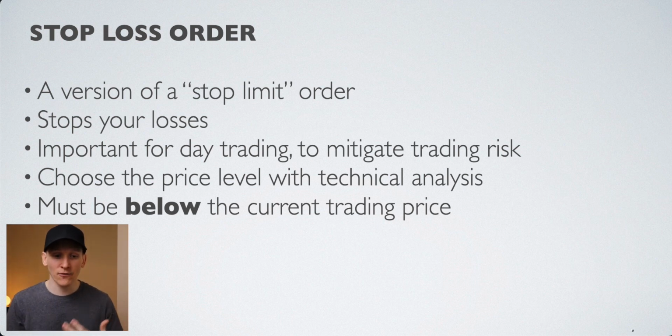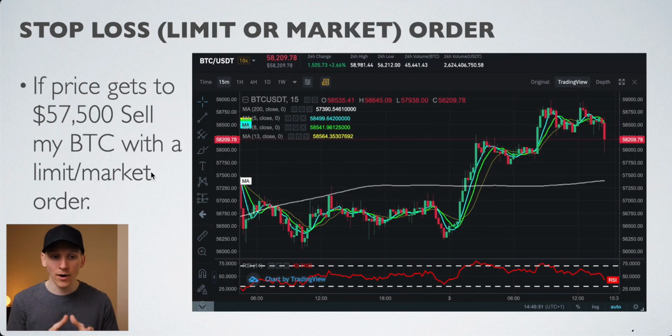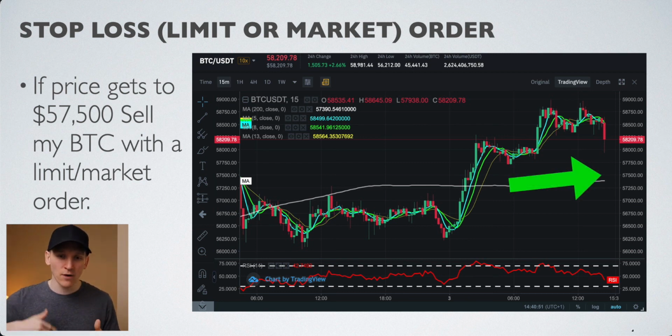You're stopping further losses. So if the price gets to 57,500, sell my Bitcoin with either a limit or a market order. But a stop loss is saying I'm going to stop any further losses, and you can use a limit or a market. Doesn't really matter, but it's the same price level. People just call it a stop loss when they're actually coming out of a trade for a loss. It's important to know though, because when you're mitigating your risk when trading, we'll always use something called a stop loss as a backup to know how much our position at risk is.